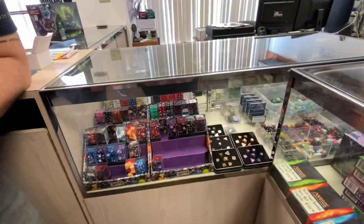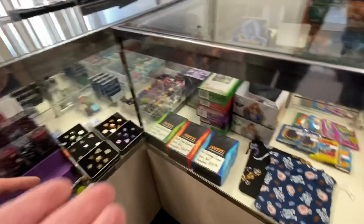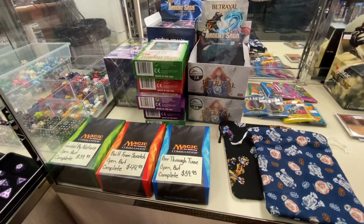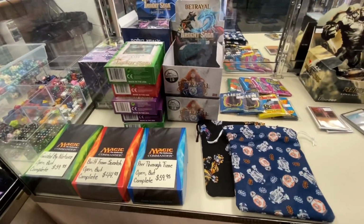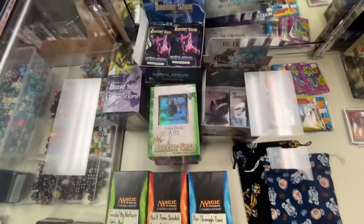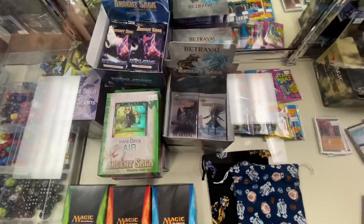Those look nice. In the case, we've got our favorite game, Argent Saga. We also have some open but complete near mint Commander decks. Those are in beautiful condition and very hard to find. There is some older product here for you collectors out there.